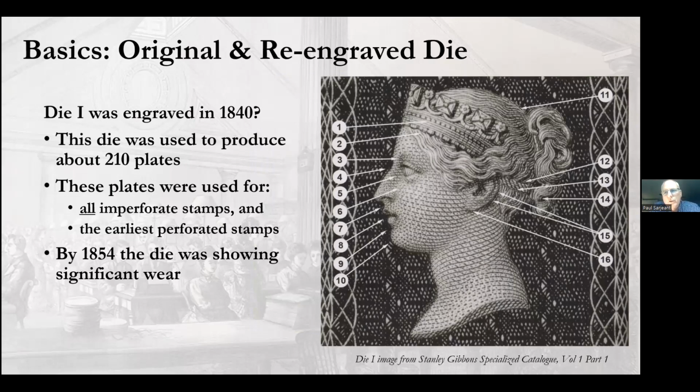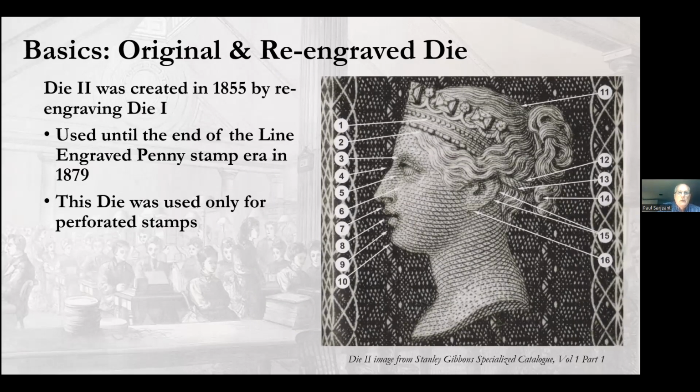Die 1 was used for all of the imperforate stamps and the earliest perforated stamps. By 1854, the die, which wasn't used for printing but was used for creating transfer rollers to create the plates, was starting to show signs of wear. And so they went about creating a second die, and the second die was used until the end of the line engraved era in 1879.